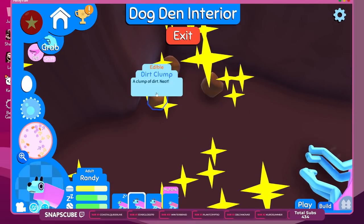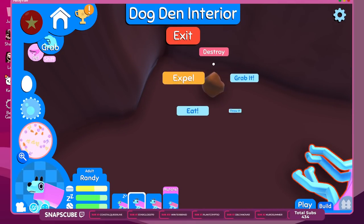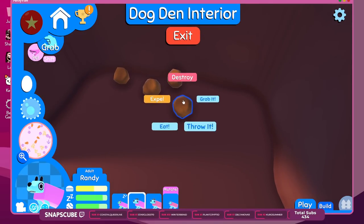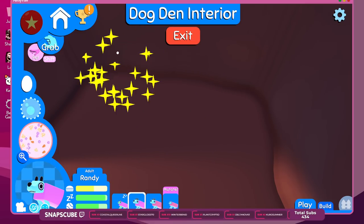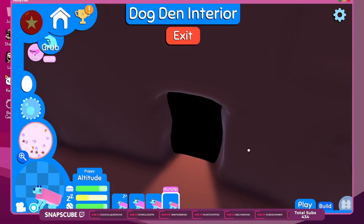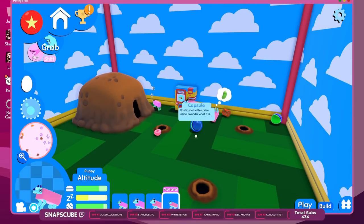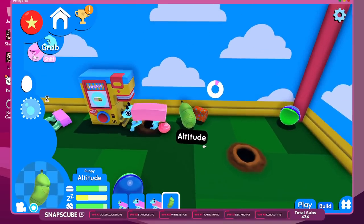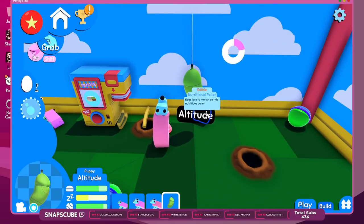All right, let me clean this up. This is so good. Oh, this is fun. The beast has gone full stealth. Oh shit! Altitude's ready to mutate. Oh, wait, mutate is different than pupate, it seems. I think. Nope. All right, have fun, altitude.